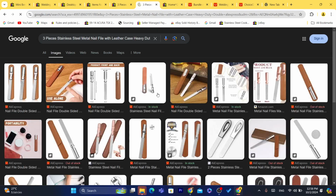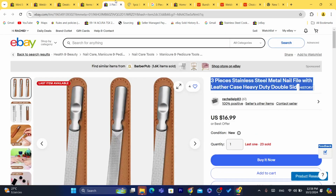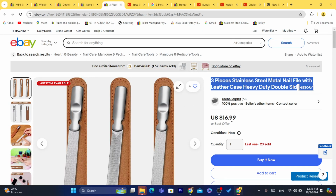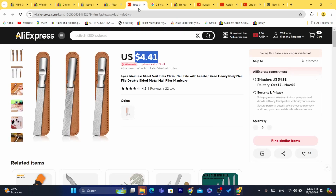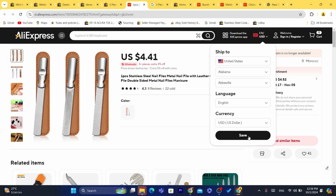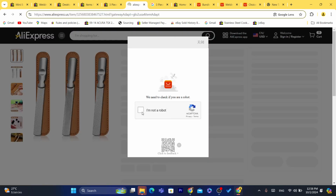I'm going to click on images, and then these are the products. It's the same. He is selling this, and the price on AliExpress is $4, and he is selling it for $16. Of course, you will have to pay shipping, so I'm going to change this location to United States first, so it can show you the price of this item on AliExpress, which is going to be cheap, of course.